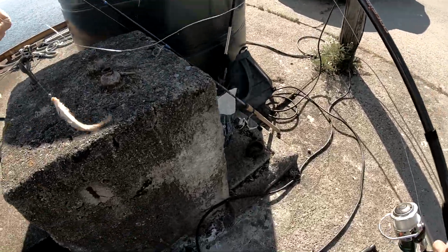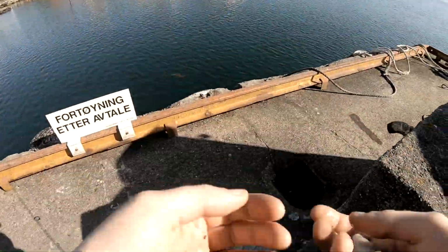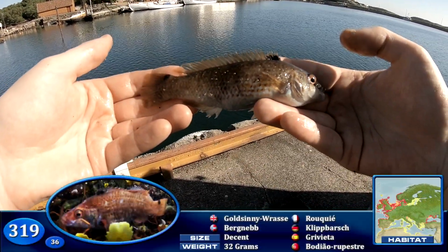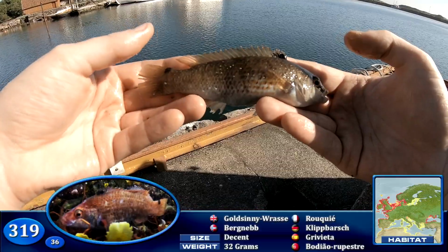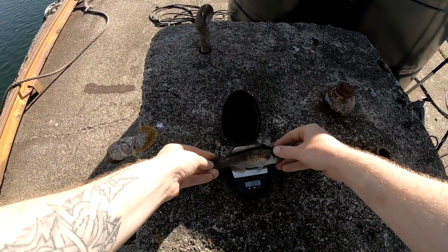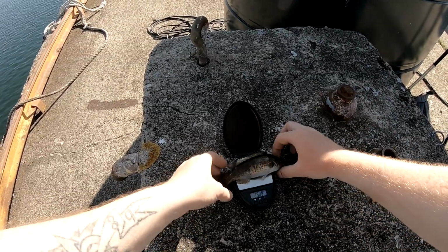I hope they reinvigorate this part of Tananger in the future, because this part of Tananger is where you should go as a tourist, because this is pretty beautiful. It looks like a southern Norwegian town on the southwestern Norwegian coast.